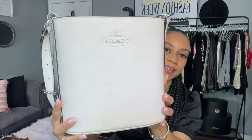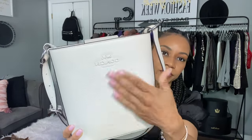Next up, let's go to Coach. Me and the hubby took an overnight mini trip. And on the way back home, we stopped at a Coach outlet. Went in there, looked around, and found this cute bucket bag. I thought it was different, like a different bucket bag. I love the color, I love the shape, I love the Coach material. I don't know if this is canvas or leather. I need to look that up. But it was a good deal.